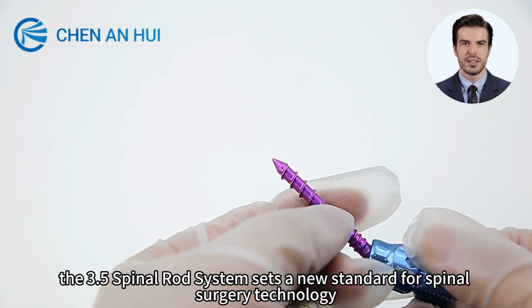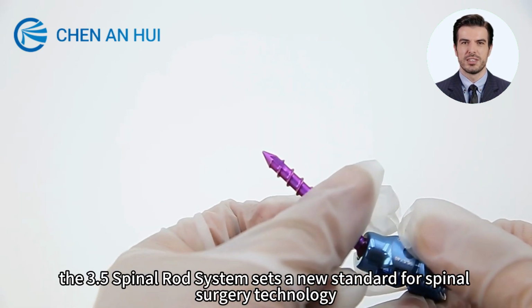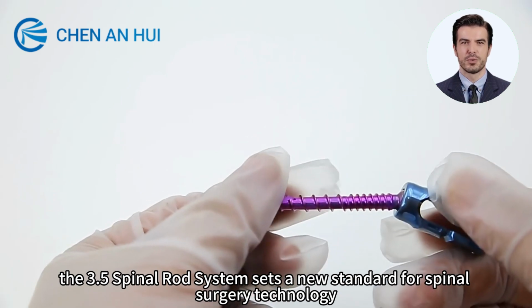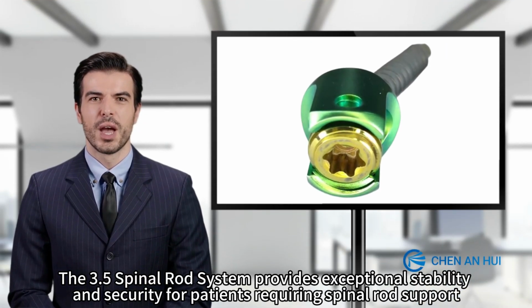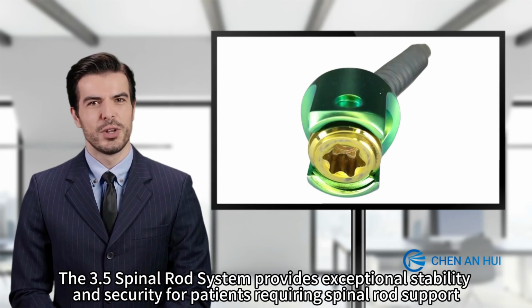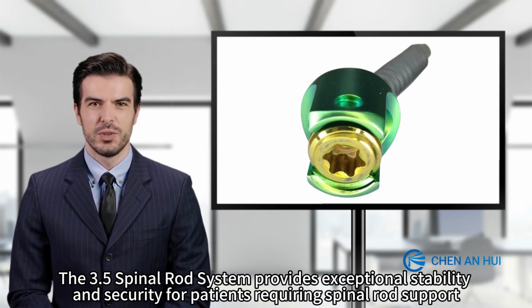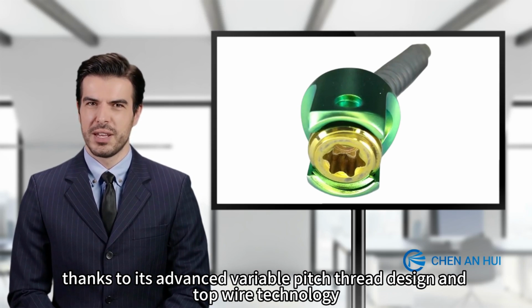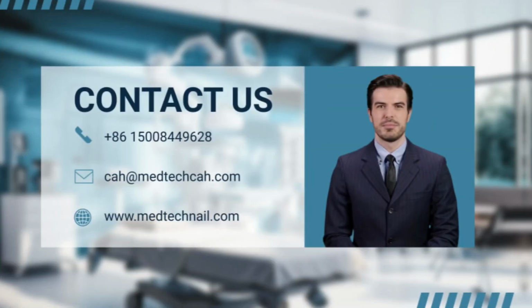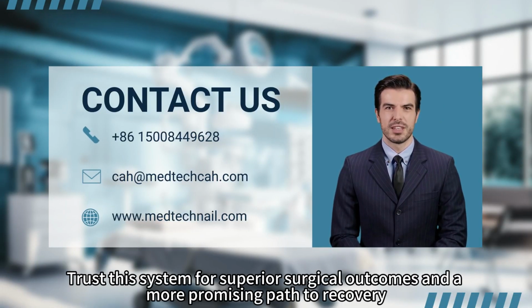In conclusion, the 3.5 Spinal Rod System sets a new standard for spinal surgery technology. The 3.5 Spinal Rod System provides exceptional stability and security for patients requiring spinal rod support, thanks to its advanced variable pitch thread design and top wire technology. Trust this system for superior surgical outcomes and a more promising path to recovery.